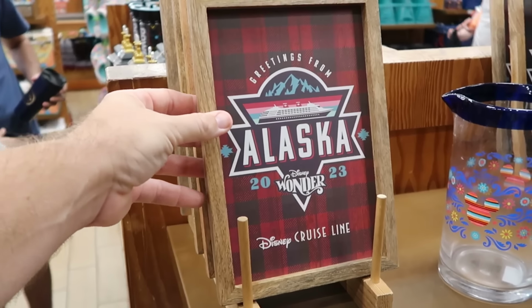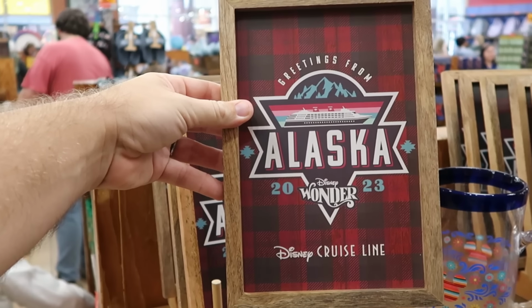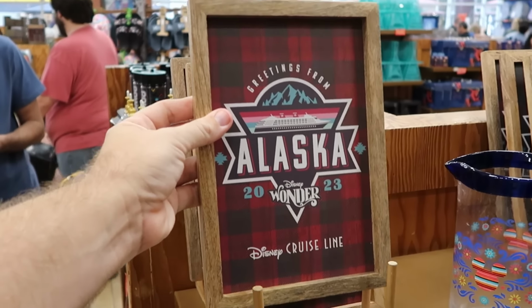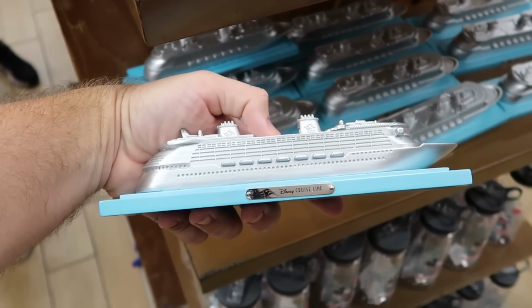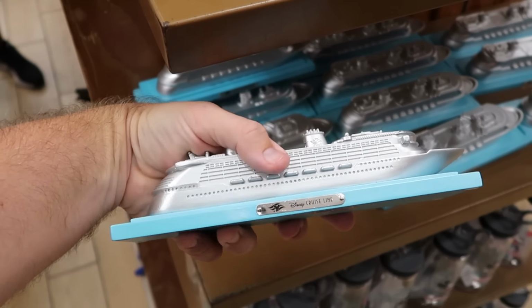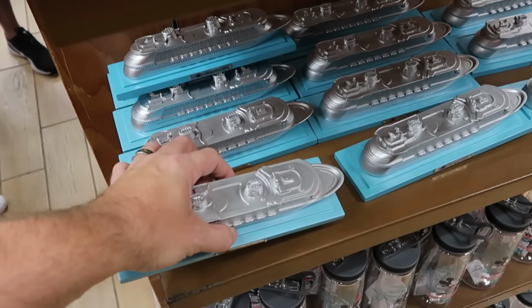This section here has a whole bunch of Disney Cruise Line offerings, like these wooden wall signs. Greetings from Alaska for the Disney Wonder 2023 with the cruise ship. These are $13 a piece, marked down from $30. Right underneath there, though, is the 25th anniversary of Disney Cruise Line. Little collectible figurines that come with the display base. The bottom has the badge there for Disney Cruise Line. Underneath it says 25 years. They are only $30, marked down from $95.